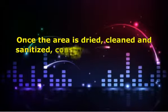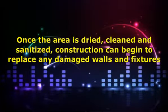Once the area is dried, clean and sanitized, construction can begin to replace any damaged walls and fixtures. When the restoration is completed, then you and your family can move back into the home that is now in the condition that it was in prior to the water damage.